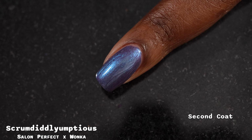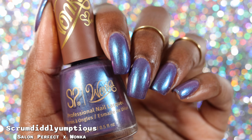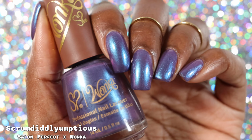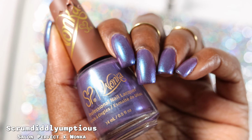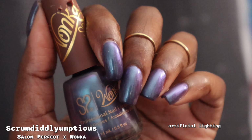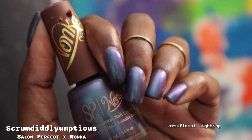Scrumdiddlyumptious had a really nice formula. It does show a little bit of brush strokiness, especially when the polish is wet. As it dries down, the brush strokes aren't as noticeable, but if you look for them, you will be able to see them. While this isn't the most insanely color shifty polish I've ever seen in my life, I do still think this blue to purple color shift is really, really nice. I'm gonna call this one a 2 to 3 coater depending on personal preference.